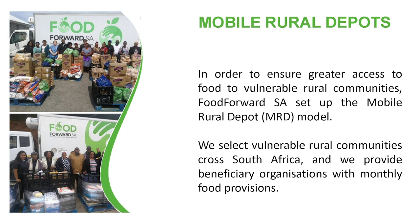It's called our Mobile Rural Depot Program. The reason we set this up is because our warehouses are predominantly in urban centers, and we support organizations that are close to those urban centers. So in many ways, the model was very difficult for rural communities to access because of the distance and because of the costs. So what happens now, every single month, our truck takes food to local rural communities at central locations. And every single month, we are able to make sure that vulnerable communities and vulnerable people get food.